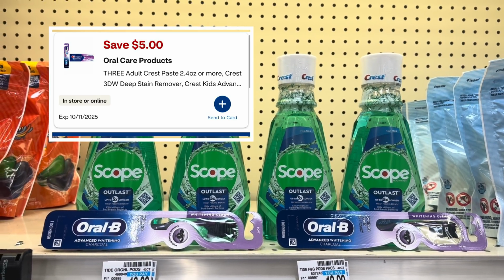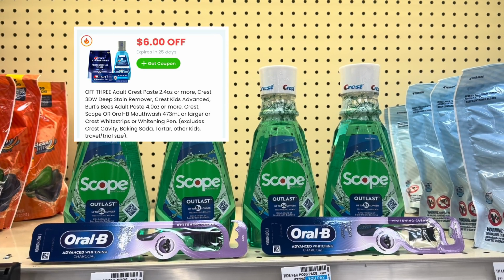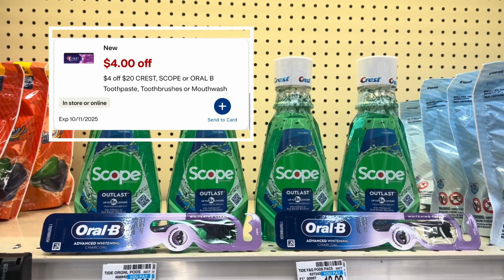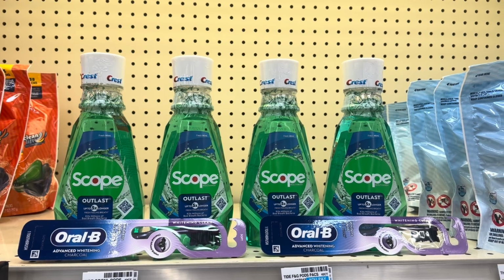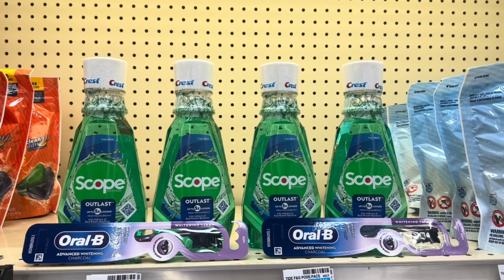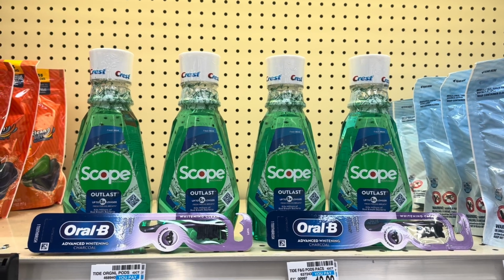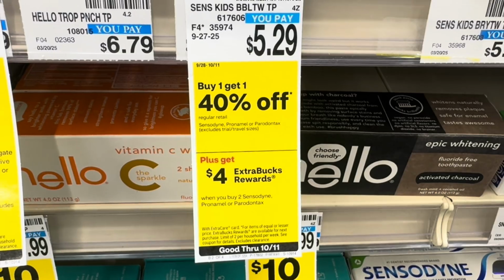Use the $5 off 3 digital coupon, and if you have the Coupon 24 app, there is a $6 off 3 coupon there. I also have a $4 off 20 Crest CRT. The 2 coupons and the CRT will take off $15 and you pay $8.94, get 10 back, making them free and a $1.06 moneymaker.